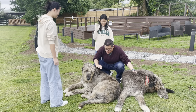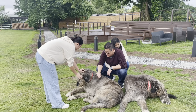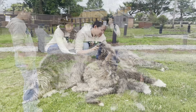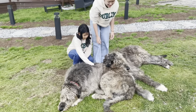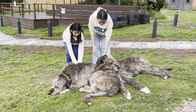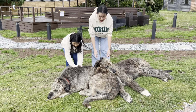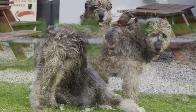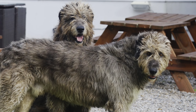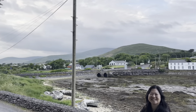But the highlight for us were definitely these two giant Irish wolfhounds. Meet Seamus and Ogie. Next door, there was also a horse scratching its butt against a tree. Oh yeah, man, they're so cute.